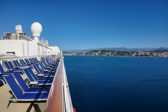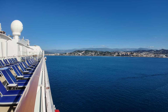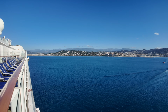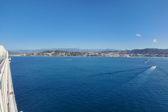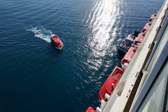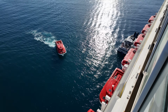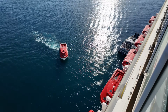Now, that's not a problem, because all that will happen is that the large cruise ships will tender just off the shore, and then they'll use lifeboats, tender boats, or custom-built ferry boats to take passengers from the cruise ship over to the shore. Now, all that you have to do from a passenger point of view is visit one of the digital screens around the ship, or speak to guest services, or use your mobile app to book a tender ticket on a tender boat.